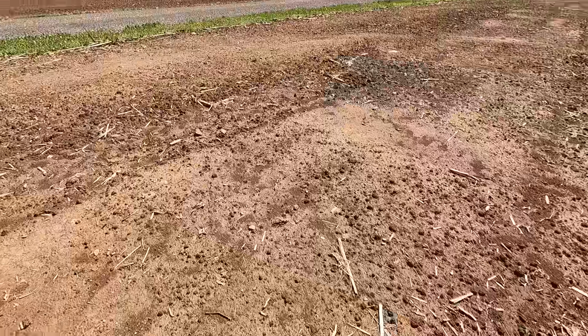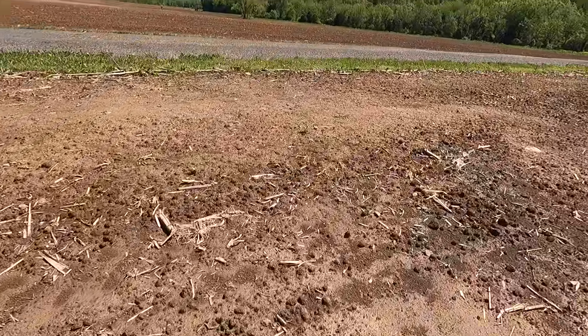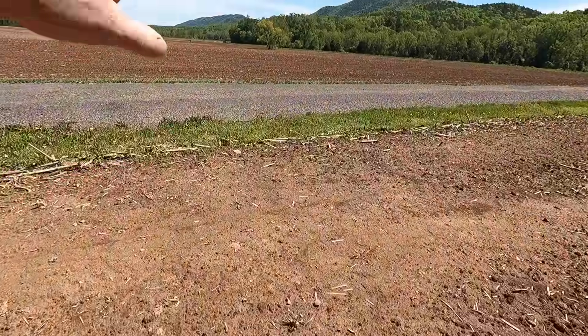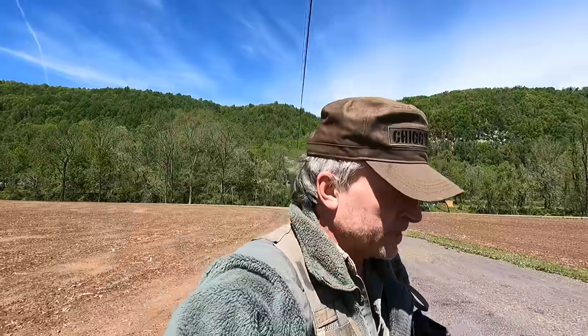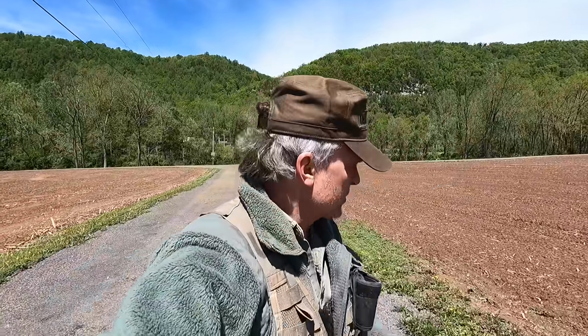All right, we're getting ready to cross back across the lane. Todd is actually moving our direction, which is good. And we'll look over in this area because I haven't been over here yet. Hopefully we'll get into some stuff. If not, we will move on. We got another little field beyond this that we can check out too.